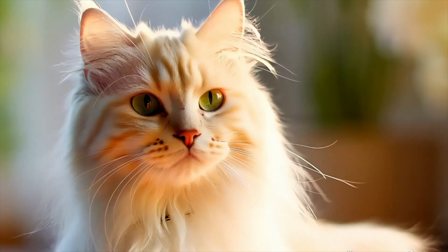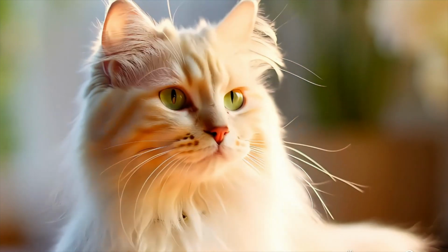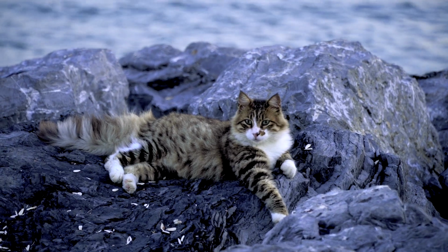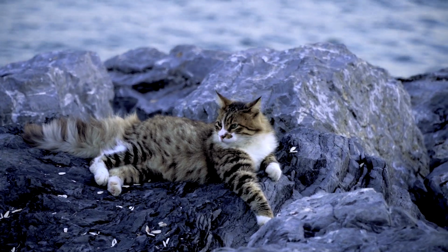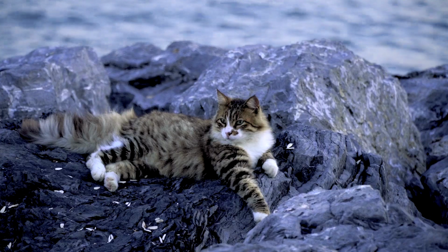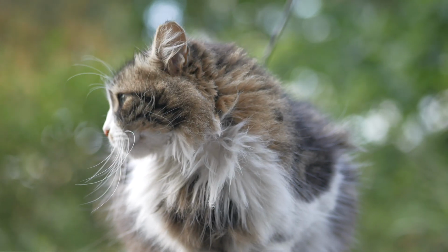Today, I'll take you on a journey through their fascinating history, striking physical characteristics, captivating personality traits, essential care requirements, and some fascinating facts that make these gentle giants truly special. So settle in with your own feline friend if you have one, and let's explore everything there is to know about these majestic guardians of the Nordic forests.